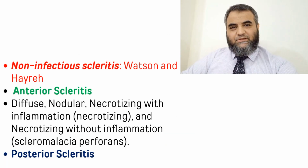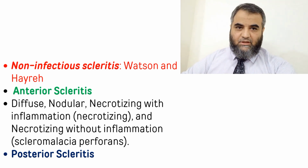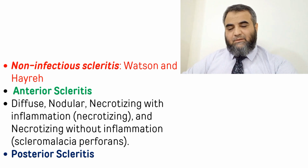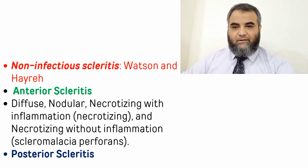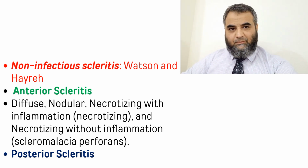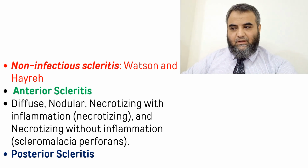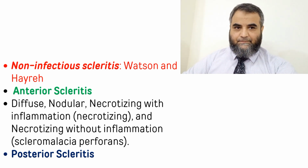So now coming toward scleritis. Scleritis can be of different types. It can be infectious, it can be non-infectious. But as our topic of today's discussion was mostly focused on the non-infectious, it may be anterior scleritis, which may be diffuse, nodular, necrotizing with inflammation, and necrotizing without inflammation like scleromalacia perforans. And it may also be posterior scleritis.